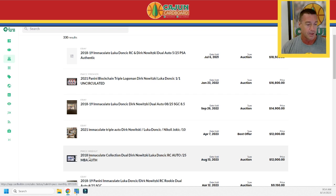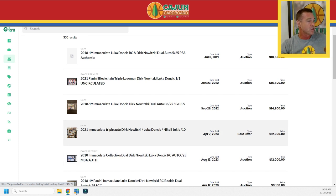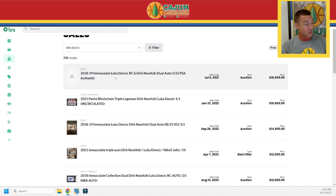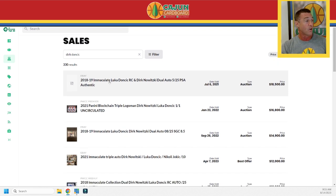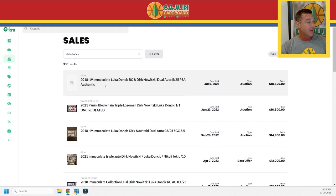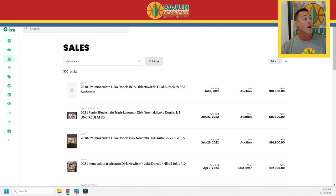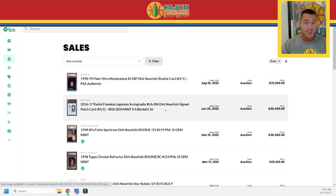This one last night on the PWCC Weekly Auction, that dual auto, sold for $12,000. It looks like the exact same card in an SGC 8.5 sold for $14,900. So maybe there's a little bit of grade value in there. Just get the thing slabbed and see what happens. And then, of course, the most ever paid for a Dirk and Doncic was the same serial number to 25 dual auto card from 2018 Immaculate, that card in 2021 sold for $18,500.